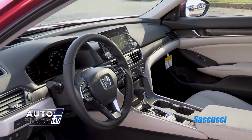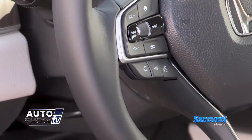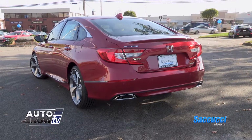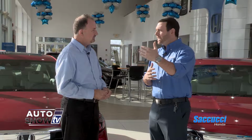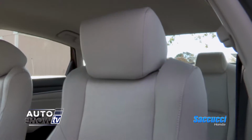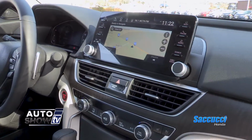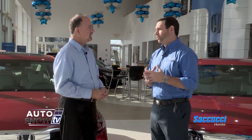When you move up to the Sport, you get 19-inch alloy wheels. You get a leather-wrapped steering wheel. You get a small little deck lid spoiler. When you move then to the EX, this is the first time they've offered cloth heated seats in a Honda Accord. When you move to the EXL, you get your standard leather and heated seats. In addition, you get a 450-watt stereo, which is great.